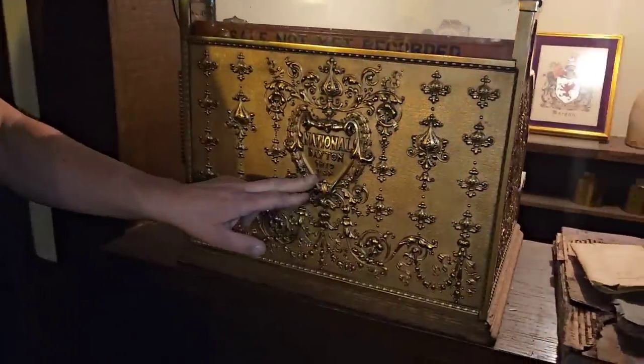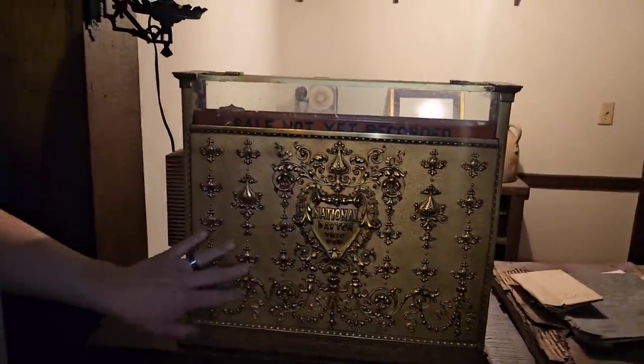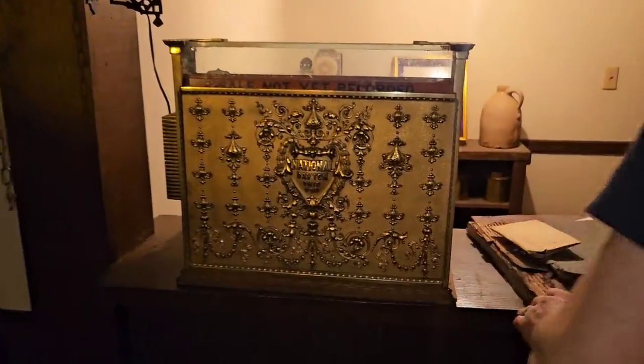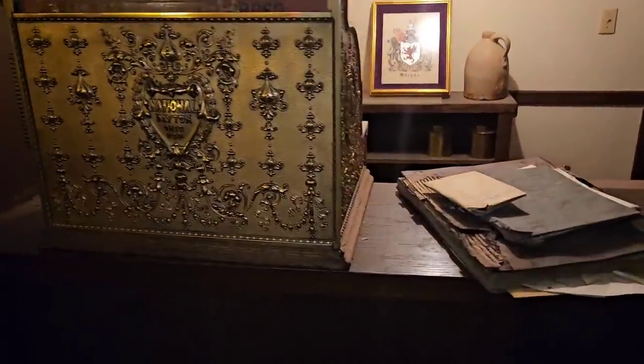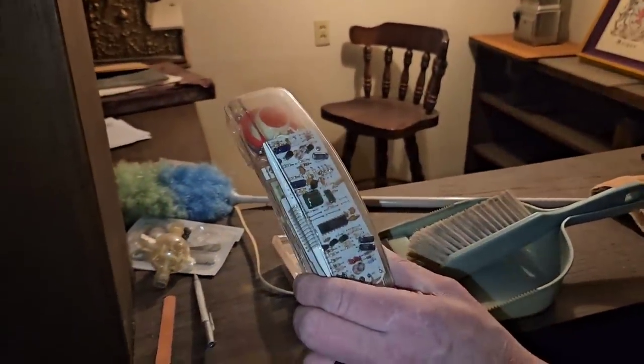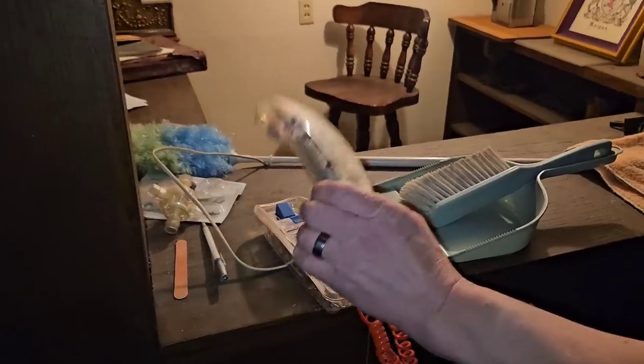National Cash Register, Dayton, Ohio. And this one is a beautiful finish on there. Oh man. Look at the ornateness over here, Shane. What an awesome, awesome piece. Take a better look over here. This is something I had when I was a kid, the see-through phone. That's pretty cool when you're a kid.